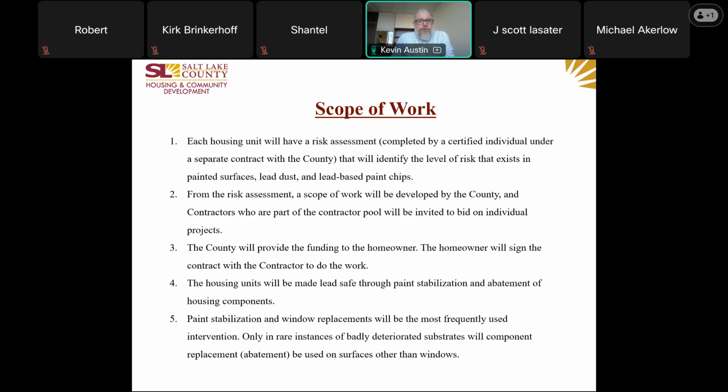But generally, for the scope of work, each housing unit will have a risk assessment that will be completed by a certified individual under a separate contract with the county, and they will identify the level of risk that exists in the house, whether it's painted surfaces, lead dust, or lead paint chips. From the risk assessment, a scope of work will be developed by the county and the contractors who are part of the contract pool, who will then be invited to bid on the individual projects. The county will provide funding to the homeowner, and then that homeowner will in turn sign a contract with the contractor to do the work.